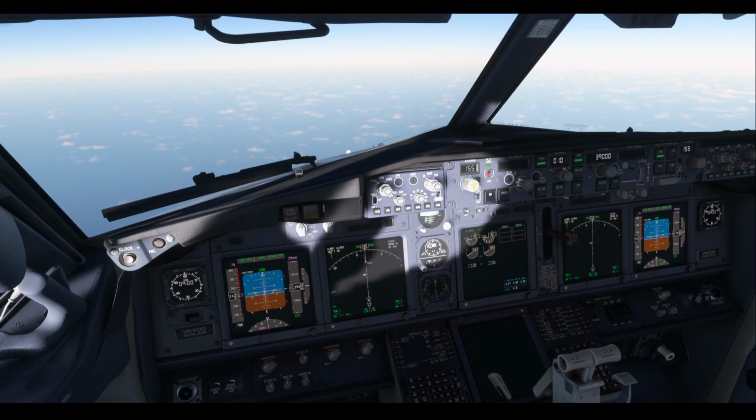Qantas 237, cancel SIP, turn right, heading 360. Already 360, Qantas 237. Qantas 237, report indicated airspeed. 155 knots. Qantas 237, increase to 250 knots. 250, Qantas 237.